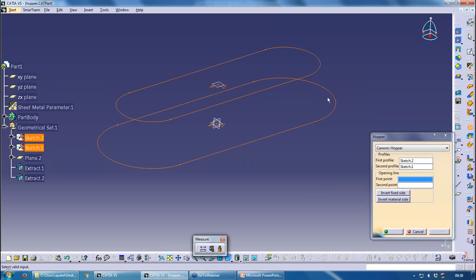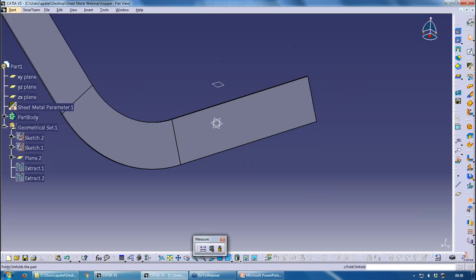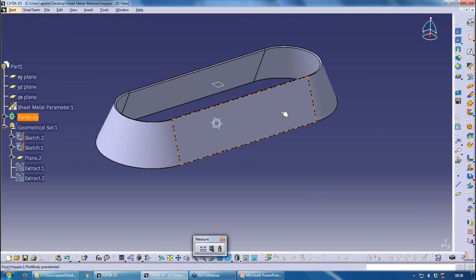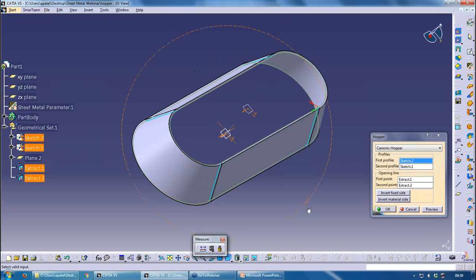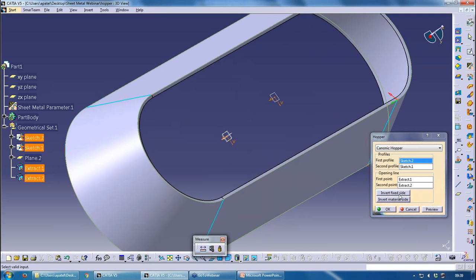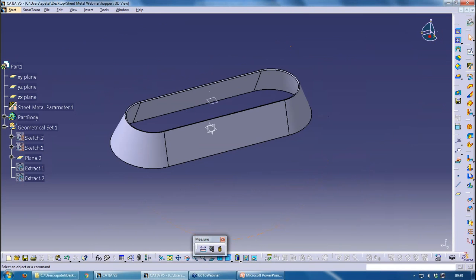So let's go do that again. First extract, second. It shows me some sort of preview. Press OK. There we go. So now if I fold and unfold, it's folding and unfolding. Now if I go back into the hopper, the first and second point basically define where the opening line is. The first point has to be on the first profile, the second point on the second profile. Again, I can invert material side, so now it'll thicken inwards, or invert fixed side, so now it should unfold the other way.